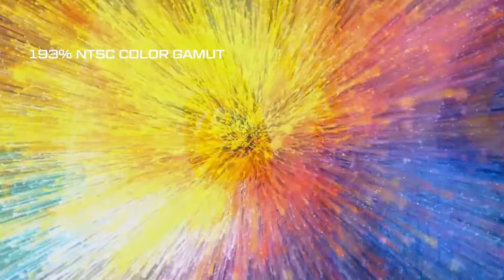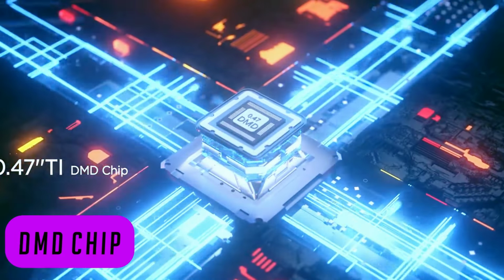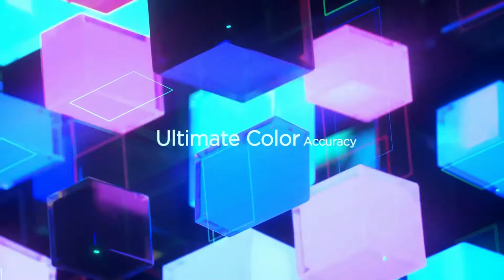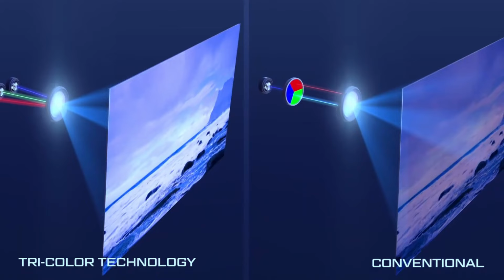It also has 4K native resolution, it has a DMD chip, a digital micro mirror device, which allows for a bright true 4K display, and here's the best feature that this thing has, which is incredible for its price. It uses a true RGB laser. This feature is usually found in projectors that cost $5,000, but this thing costs $2,500.